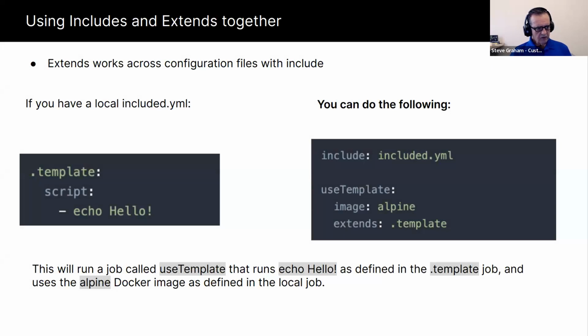So we can use includes and extends together. It's certainly possible to have a hidden job defined in an included YAML file, and you can see that delineated here at .template. In this particular case, you can see it being used on the right side there.